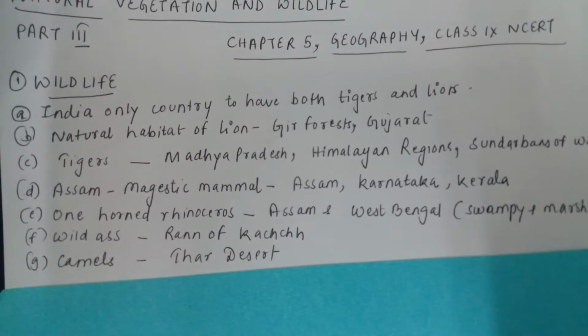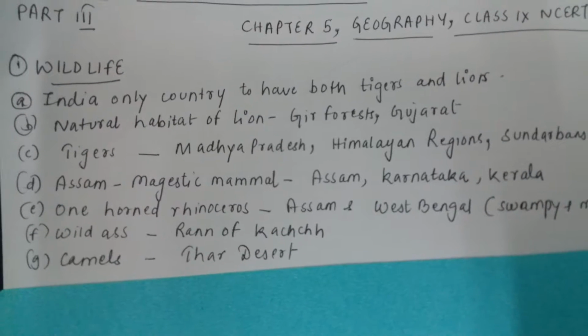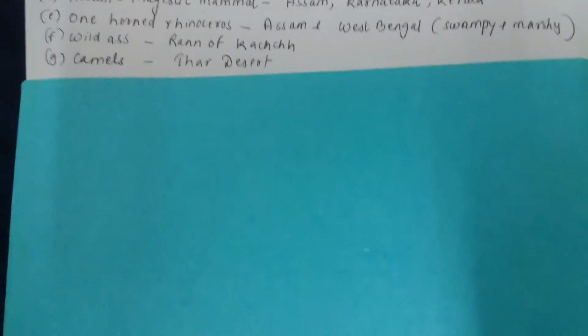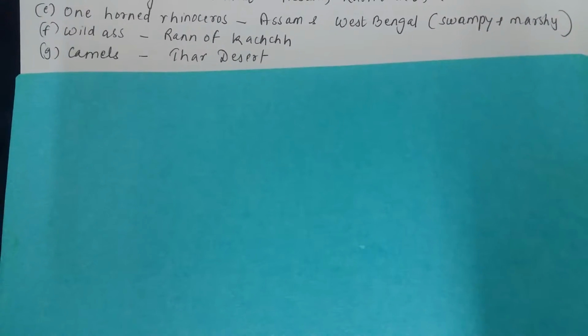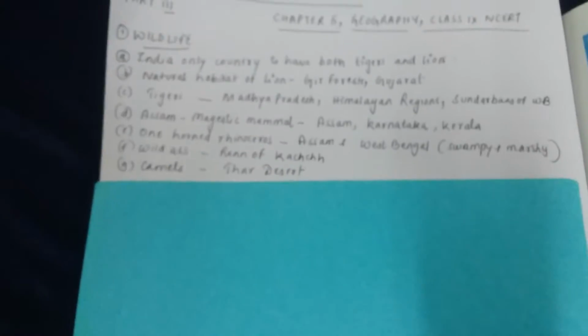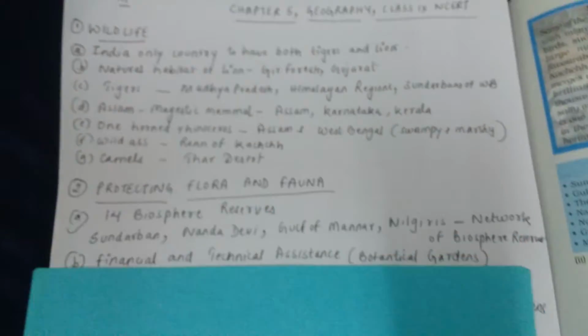Then, okay, sorry, there's a writing mistake in Assam. It's actually elephant, which is a majestic mammal found in Assam, Karnataka and Kerala. Then you have the one-horned rhinoceros, which you find in Assam and West Bengal, wild ass in Rann of Kutch, and obviously camels in Thar desert. These are pretty basic things. You don't have to remember too much over here.